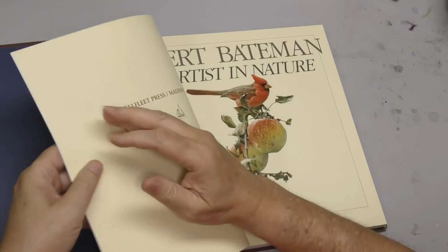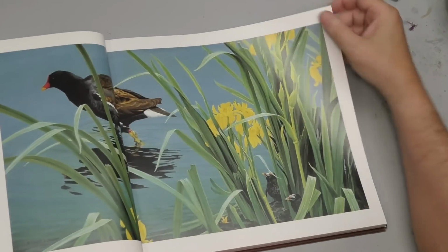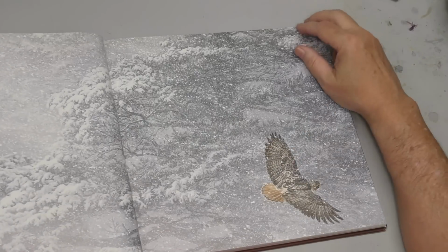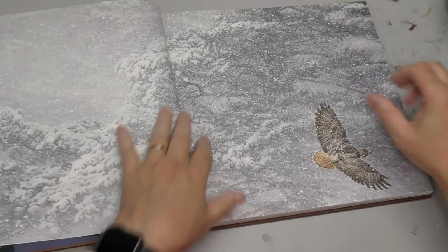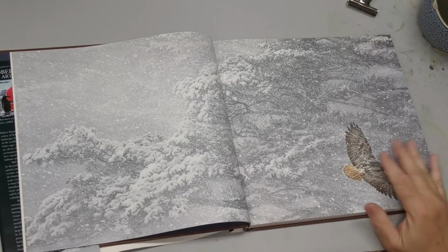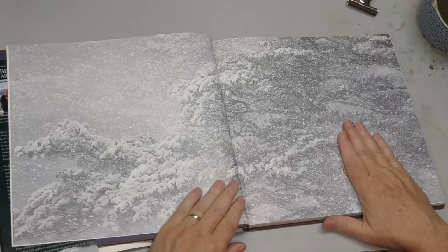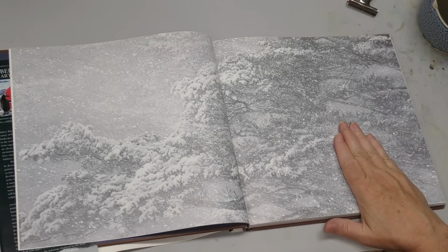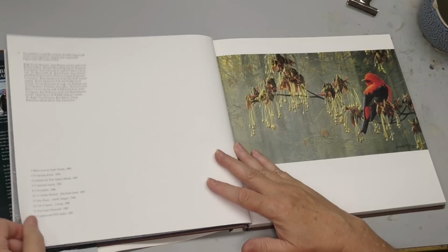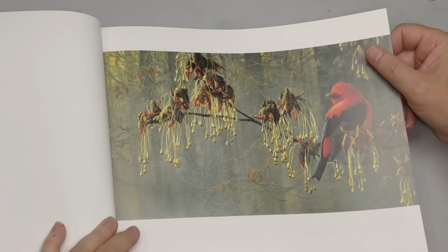So anyway, let us look at Robert Bateman for a moment. Incredible. I think the thing that has always impressed me about Robert Bateman is his landscape, and just the way that he features and stars some sort of wildlife in his landscapes. But his landscape, I mean, if you took that bird out, which I don't want to do, but you get me, right? If I took that bird out, you still have this breathtaking landscape. And that is true with just about all of them. I mean, seriously, just amazing.